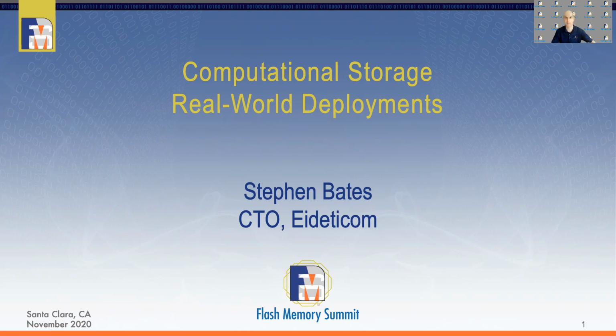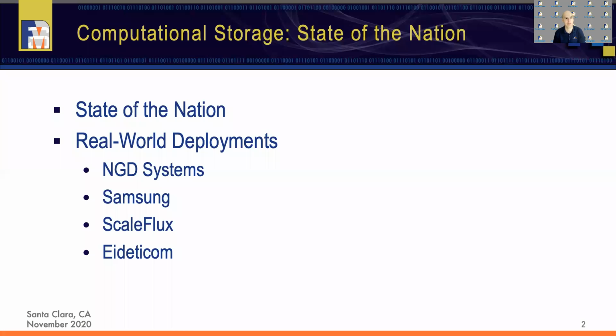So the outline of my talk is as follows. I'm going to start with a short state of the nation, just to outline where computational storage is today from a standardization and a deployment point of view. And then I want to jump into 4 real-world deployments, and we'll try to spend roughly an equal amount of time on each of these. These are from a range of thought leadership companies in the computational storage space and include NGD Systems, Samsung, Scaleflux, and my own company, Adedicom. So hopefully you'll enjoy the next 20 or so minutes.